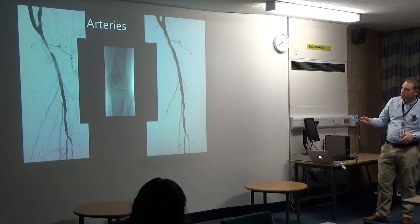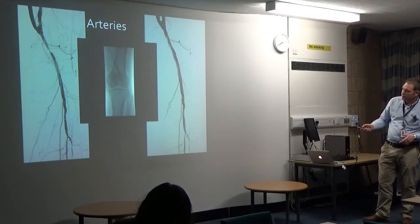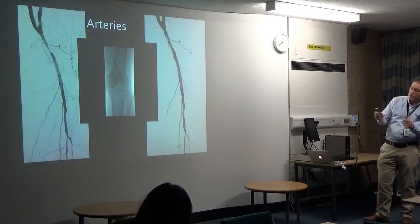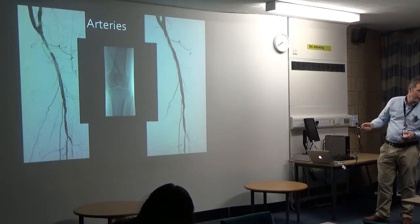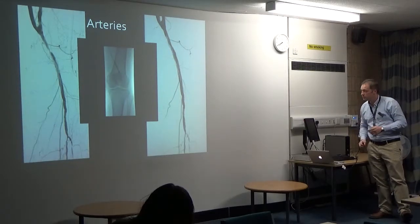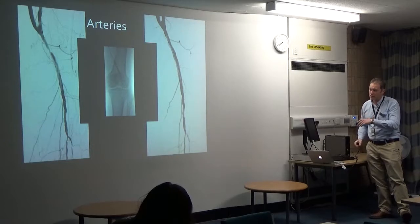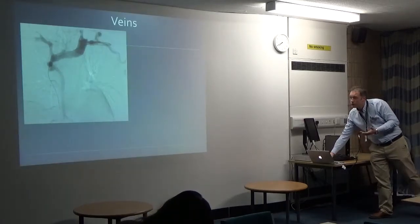So what we do is we just put a little wire down and stretch up. You can see here there's a darker line here. That's the balloon that we've stretched up this narrowing, and then afterwards we take another picture and it's much, much wider, so there's much more blood getting down that artery so the patient can walk a good distance. So that's something that we do. It's called angioplasty. We do it very frequently. We can also unblock veins.